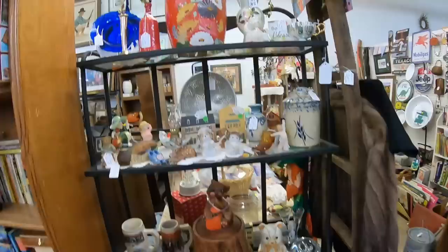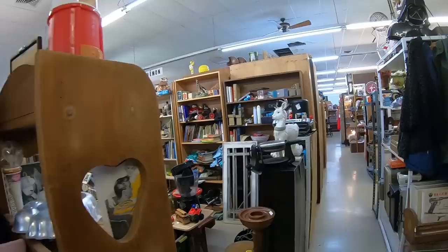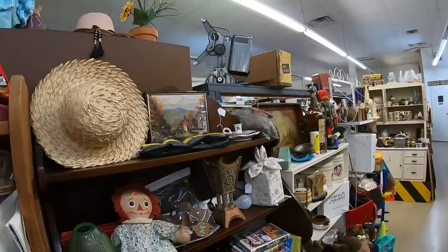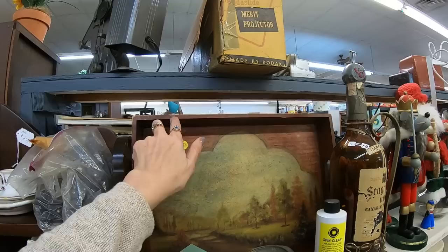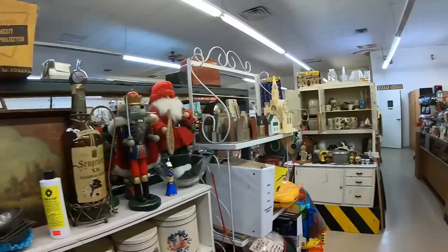Sometimes you can find items in a store like this that leaves plenty of room for profit, and other times you really have to run comps to make sure that you're not overspending, because in a store like this, it's so easy just to start buying everything. I like this tray. Definitely newer, and it's not real wood. It's kind of like a cardboard that's been painted, $6. Very pretty scene, though. Okay, what else?